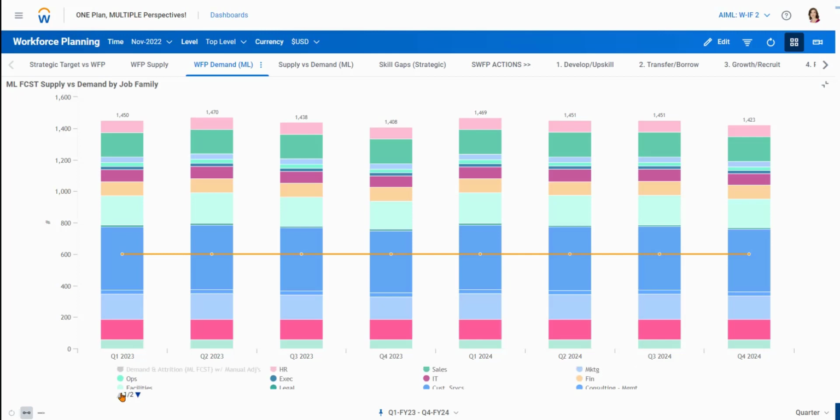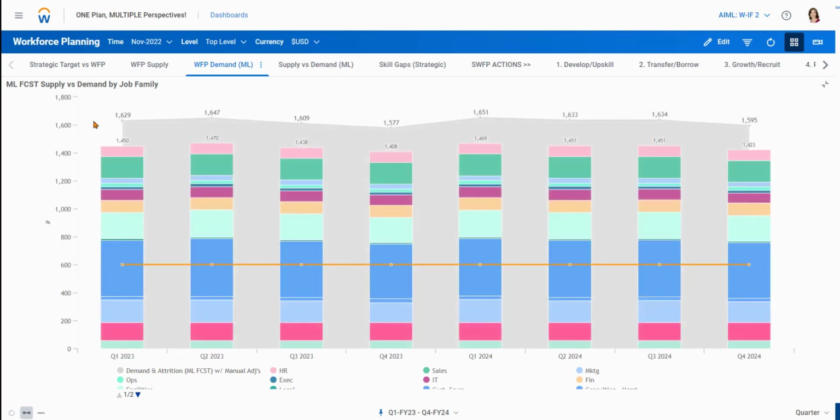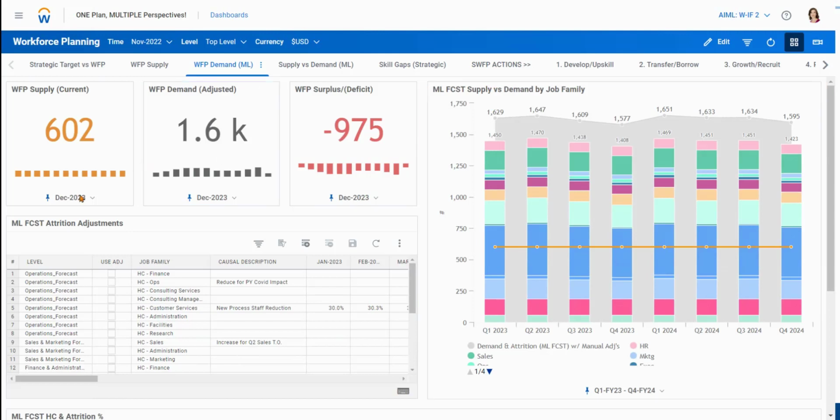The machine learning forecast prediction can be run on any account. So in addition to predicting future workforce plan demand based on historical headcount, it can also be run on historical attrition. By taking into consideration historical attrition, we can now see the additional increase in projected headcount. Workday Adaptive Planning also recognizes that a one-size-fits-all approach does not work. Therefore, you can override the machine learning forecasting calculation for a specific account and level of your plan if required.